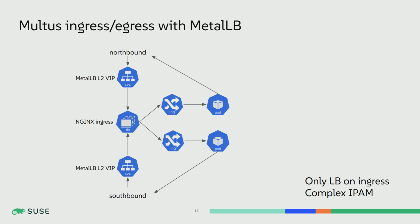So how do we do the ingress and egress? This is on the MACVLAN enabled nodes and pods. At the moment, we're doing it with a combination of MetalLB and Nginx ingress. Again, because these are well known things which we've done on the management side beforehand. Basically, you've got a MetalLB VIP, which goes into an Nginx ingress controller running as a daemon set, and then that ingress controller sends traffic to your pods. This works. It does actually work pretty well, but it's not super performant.